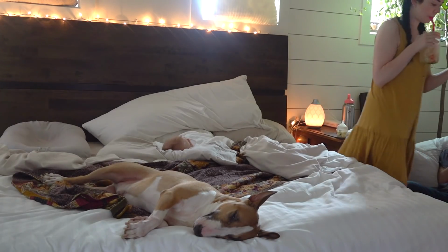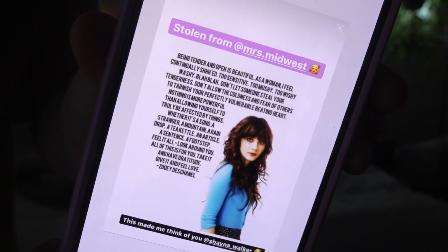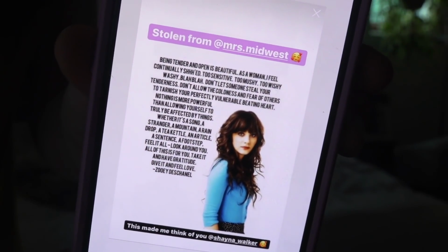I also, side note, thought I would show you this Instagram story post that I posted because it moved me, guys. It moved me.